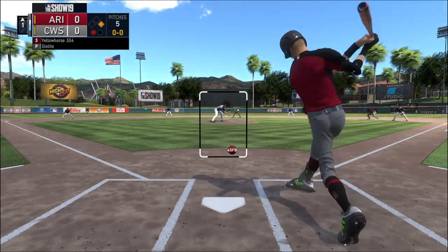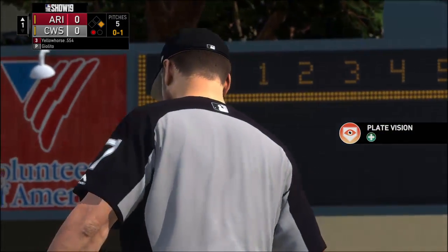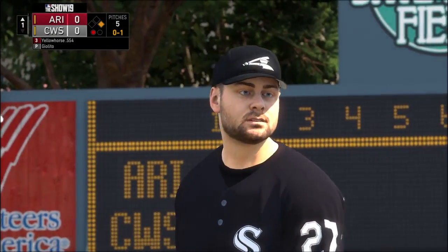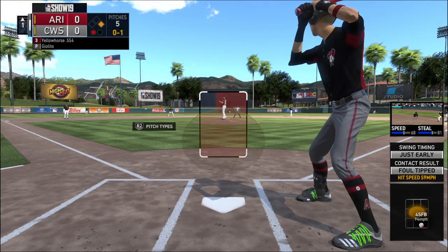First pitch of the at-bat. Big swing, but he just gets a piece of it. Strike one. Giolito has compiled over 600 innings of work in his major league career and has an ERA just under 4. A respectable number that he'd like to improve upon in this one.